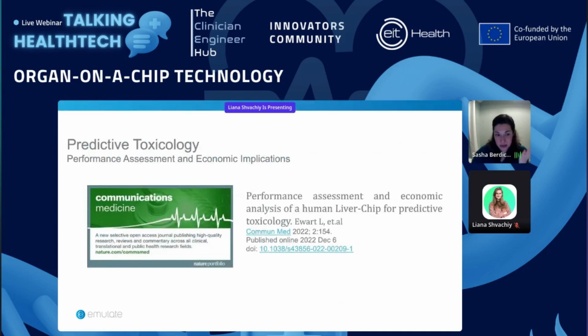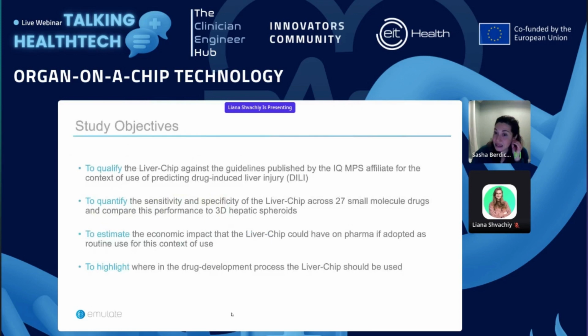So this study, which is in the predictive toxicology field, was published in the Communications Medicine journal last week after very long and laborious work from my colleagues in the US. This study covers the predictive validity of our model. Next slide, please. Now, I will give you some of the results and explain why and how we did this study, but I do recommend that you, whether you're a clinician or a basic researcher, read this study. It is one of the largest studies in the field, and it's quite unique because it really highlights how some models are more predictive than others for the outcome of certain drugs. So this is a really comprehensive study. I do encourage you to take a look at this paper.